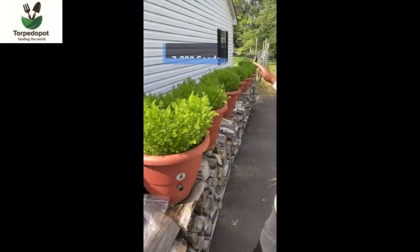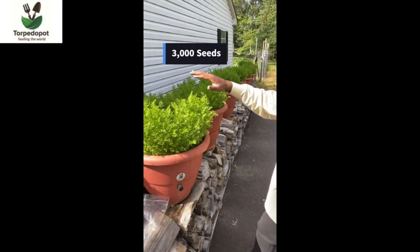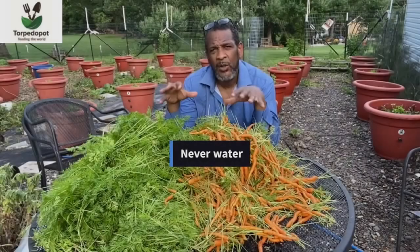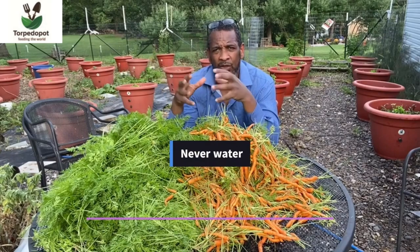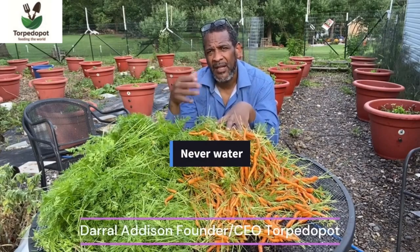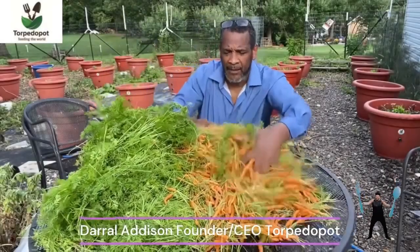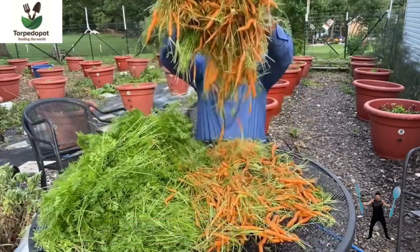3,000 seeds in these planters right here. 300 seeds in each planter. And they're growing carrots. Torpedopot is designed in such a way to provide your plant with nutrition, so you don't need a lot of those synthetic fertilizers. So we eat the carrot tops as well as the carrot bottoms. This is a lot of food.